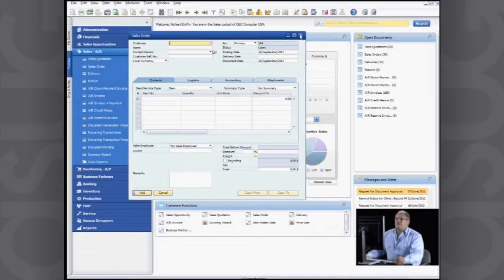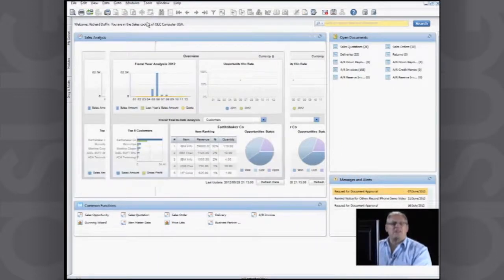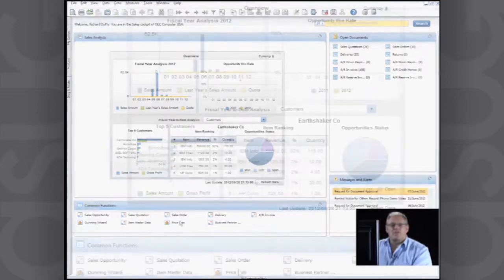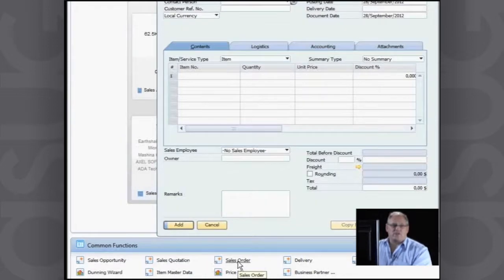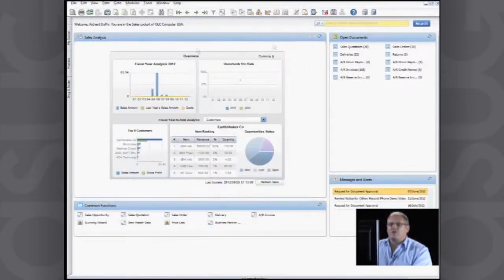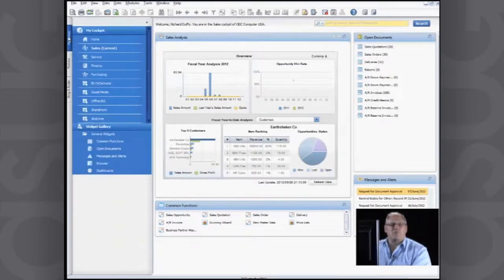But that's a little bit too cumbersome for me. I'm somebody who likes to work quickly and there's only certain tasks that I do. So all I need to do is minimize down my menu on the side and now I just operate from my common functions along the bottom. So if I want to raise the sales order, one click, there comes the sales order screen. So I can operate from there. But of course, at any time if I want to, I can still go back here to my menu, I can click on modules, and there is my modules, or I can go back here to my cockpit.